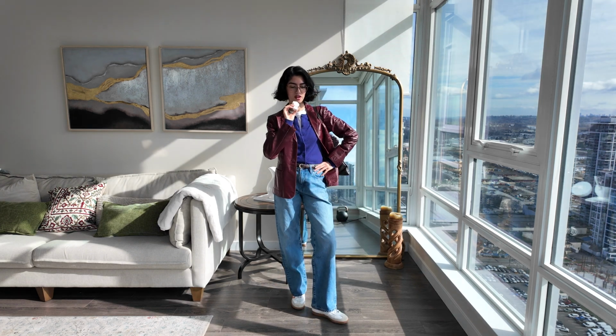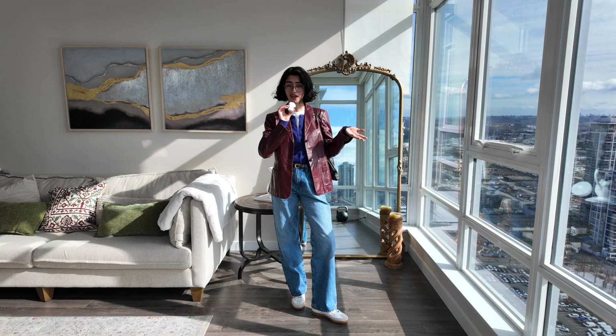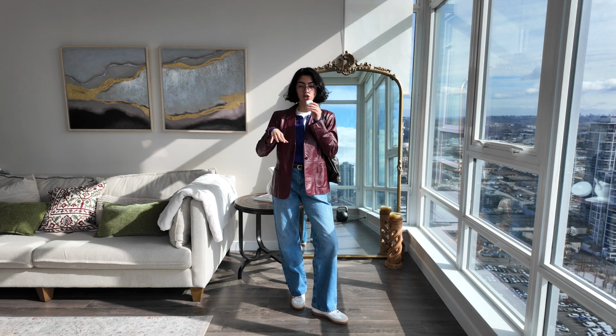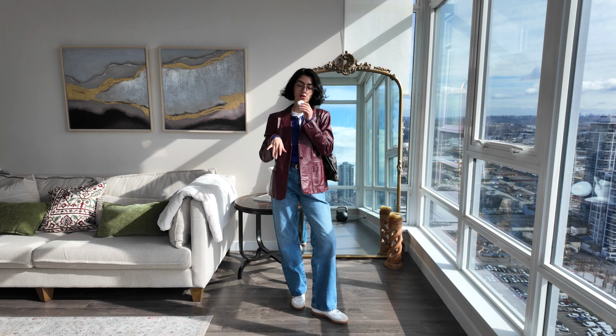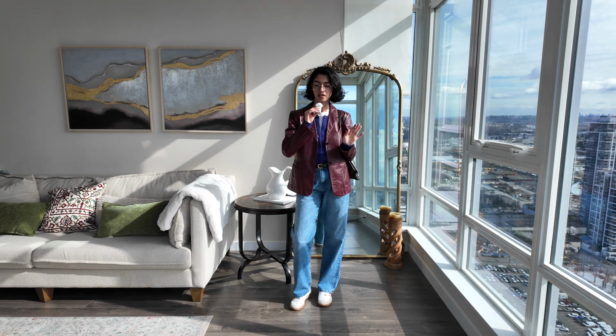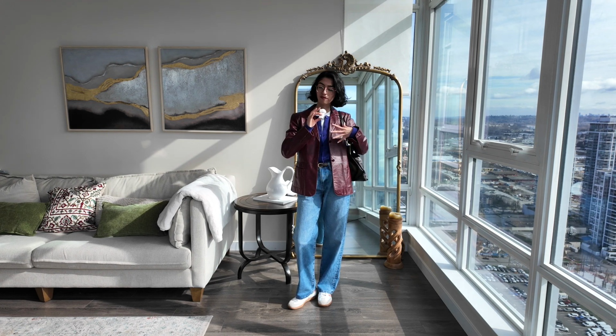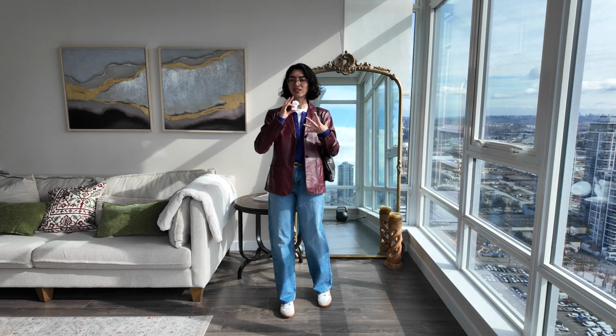I really like this one because I wear outfits like this all the time when I'm going out on weekends. I'm going to be doing a lot of walking, shopping, going to cafes or restaurants and eating out. This look is perfect for that. It is low-key enough, but I feel like because it has multiple layers, it feels put together. It feels like you're doing something.